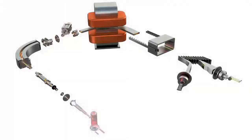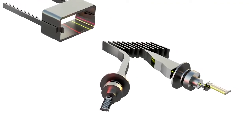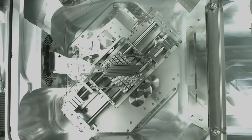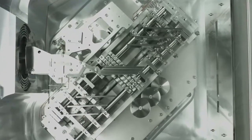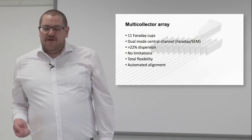At the heart of the NEOMA Multicollector ICP-MS is the Advanced Extended Detector Array, which has been designed around the concept of ultimate flexibility. It contains 11 Faraday cups in a mobile detector array, with 5 banks of mobile Faraday cup detectors either side of a single fixed detector, which can either be a Faraday detector or a single SEM. The mobile banks of Faraday cups can move further away from the center Faraday cup than ever before, giving us up to 22% dispersion.